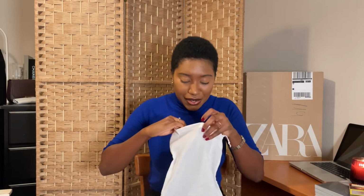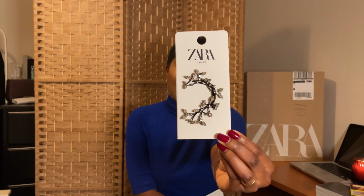Let's start with one I'm really, really excited about. Hang on. So I saw this. This is different. Oh gosh, I'm so excited to show you. How cute is that? So it's a floral jeweled ear cuff, goes around the ear. I feel like it would look really, really pretty, especially for me personally right now.